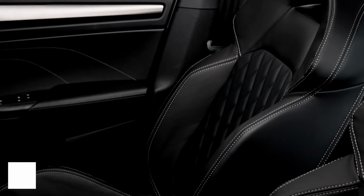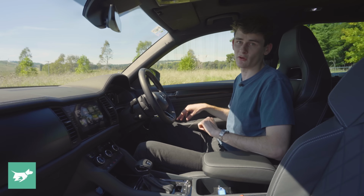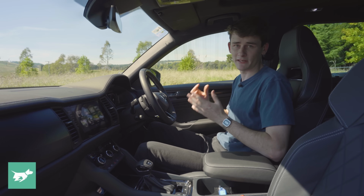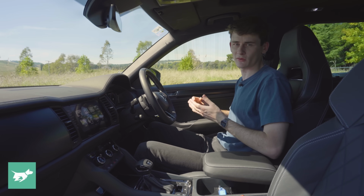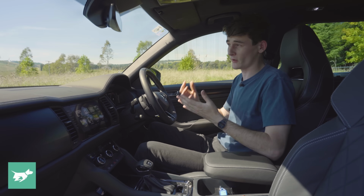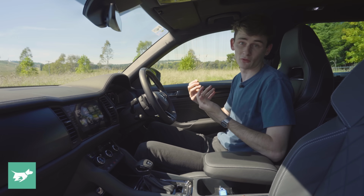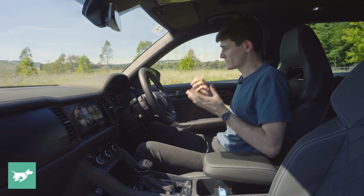So things like these heated and ventilated leather seats with electric adjustment for both driver and passenger, which are lovely in their design. They've got this cool tombstone kind of look to them. They're super comfortable, and of course ventilation on a hot day like today here in Australia is an absolute must-have for a vehicle that wants to be considered, you know, somewhat luxurious.